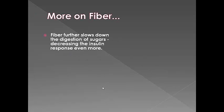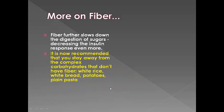More on fiber. So what scientists and nutritionists figured out was it's just not a complex carbohydrate that's good for you. It's a complex carbohydrate that is high in fiber. So again, this raises your blood sugar more slowly and it stays where it should be for a longer period of time, and you don't get that dramatic dropping off the ledge with fiber. So you want to stay away from complex carbohydrates that don't have fiber. White rice, white bread, potatoes, plain pasta. These are all examples of complex carbohydrates that don't have high fiber. So you want to choose an alternative.